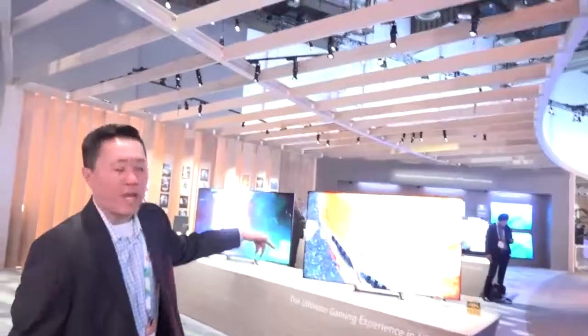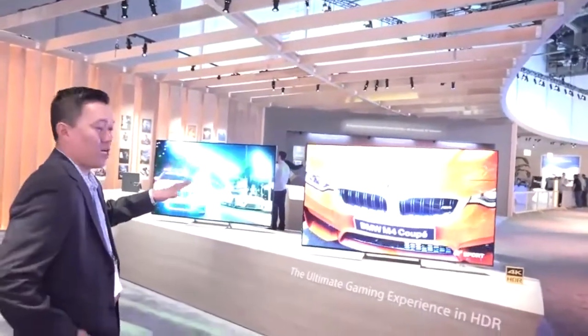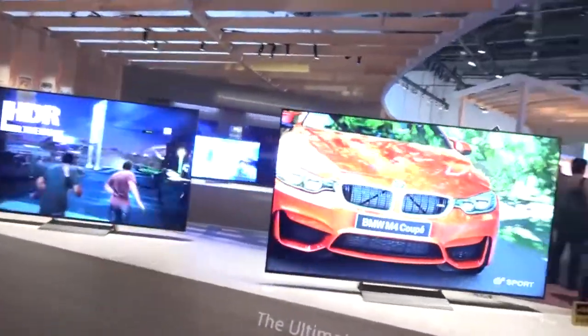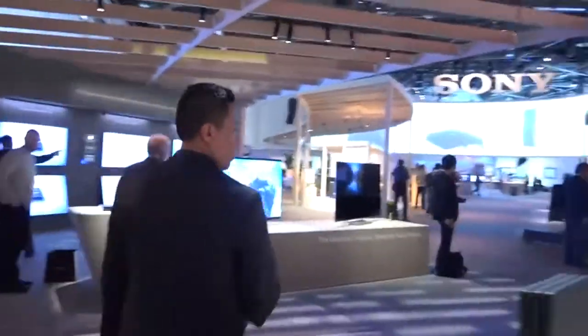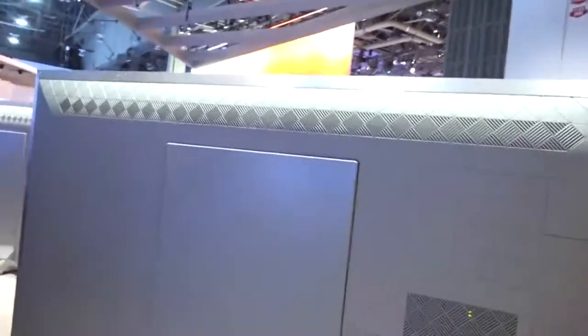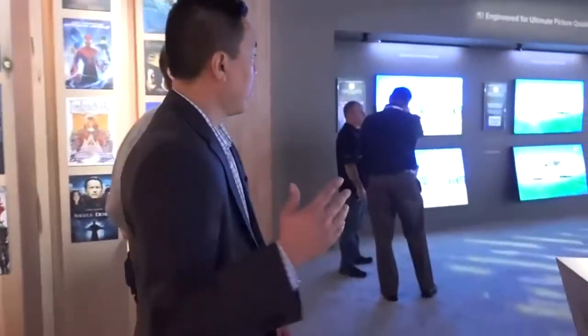And what you're looking at right now is the brand new X930E television. Okay, it's brand new, it's beautiful, it's gorgeous. And come and check out the back and the design on the back. Look at that sexy design. How thin, how beautiful this baby is. So come on over here.